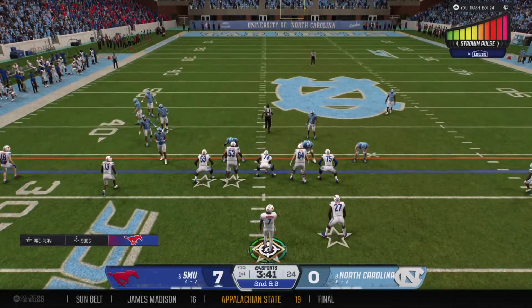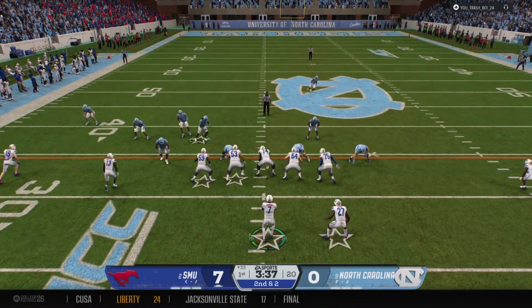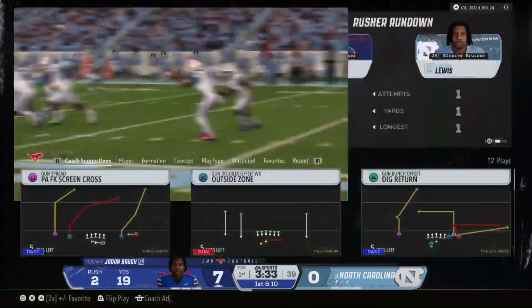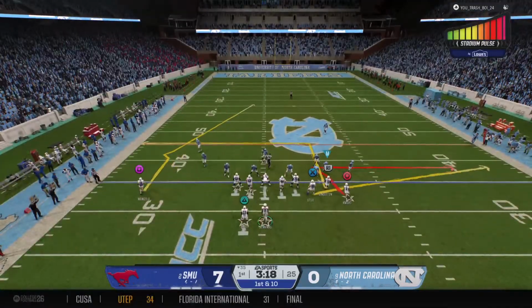Completion makes it second and short. Looking for some space. It's Ball. And the Mustangs are going to keep this drive rolling. This line getting set up. It's a first down play.